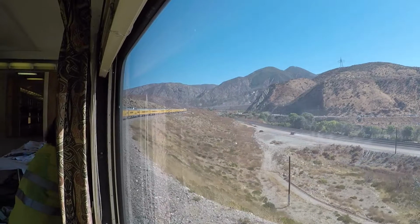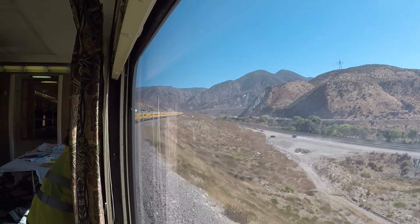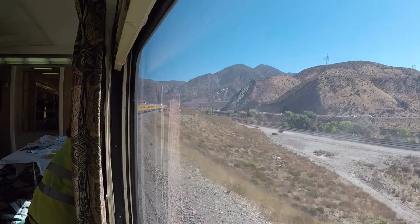Let's take a moment to step off the train and watch this trackside view of the train climbing uphill near the same location on its way to Barstow.